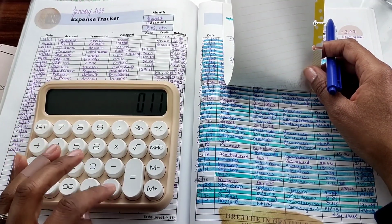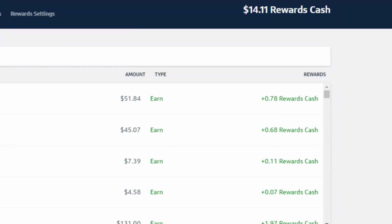So 11 cents we earned for the charge of $7.39 for the Vicks that I bought. And then on the 24th, we spent $45 for groceries and we earned 68 cents. And then on the 24th, I purchased something from Etsy. I spent $51.84 and I earned 78 cents.